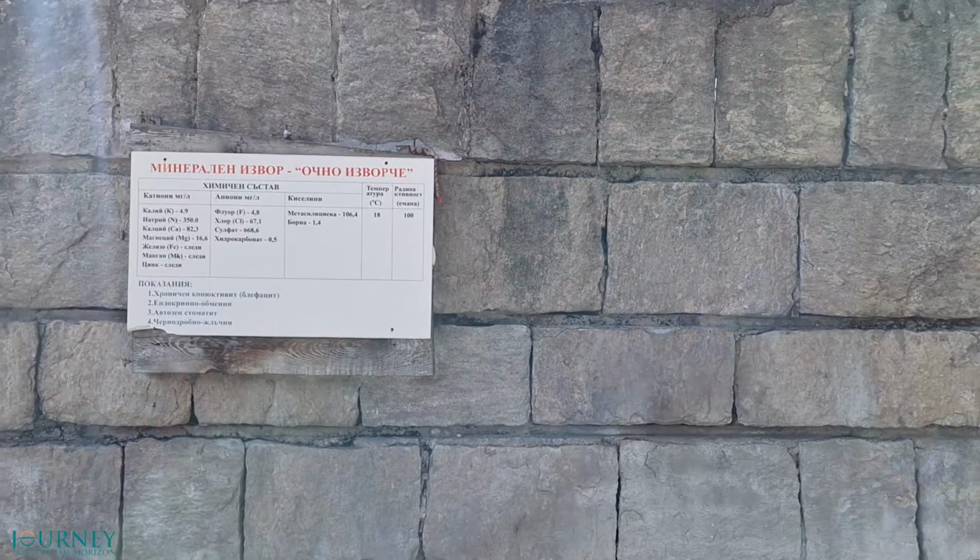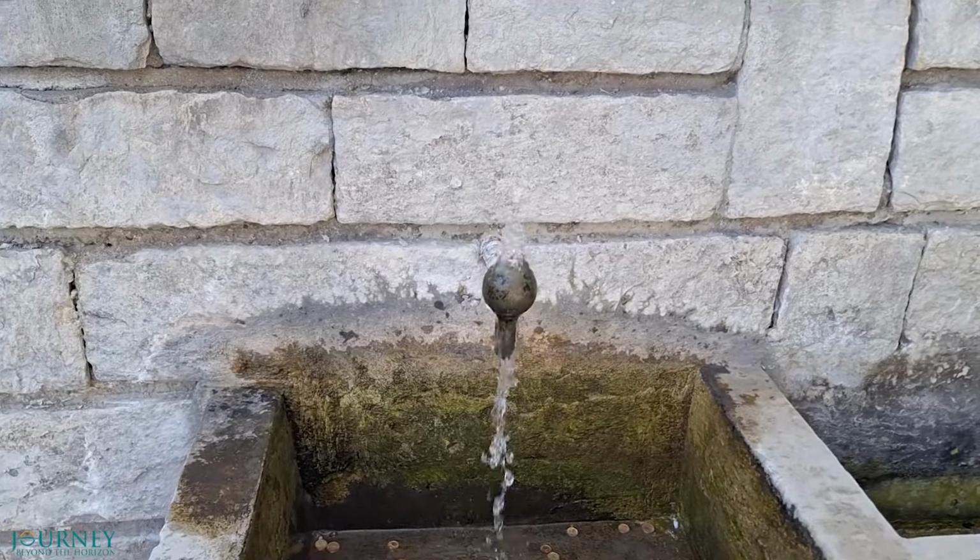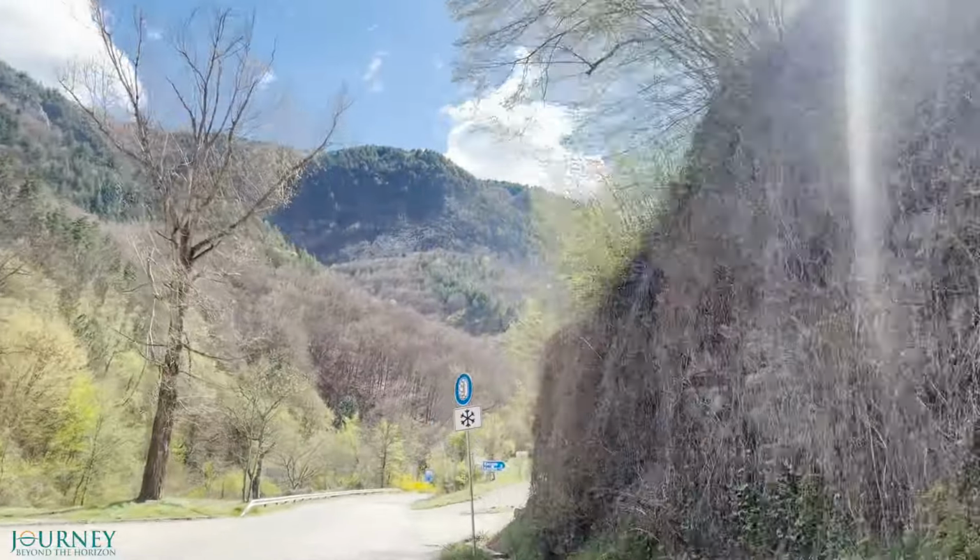This is the Ice Spring. Its water is cold with a specific taste. We proceed to the next spot.